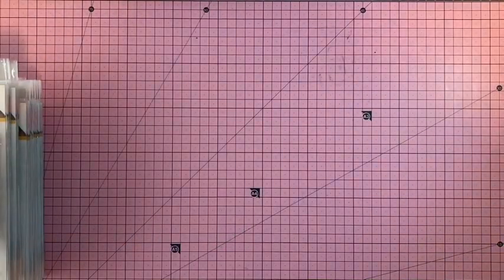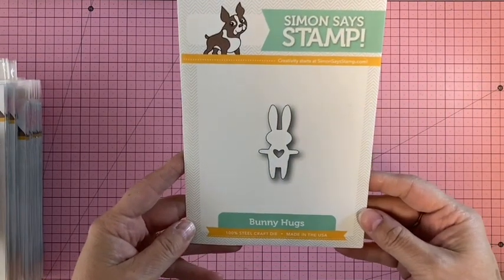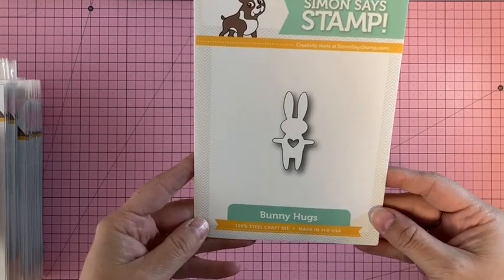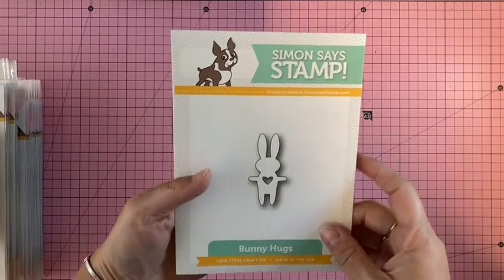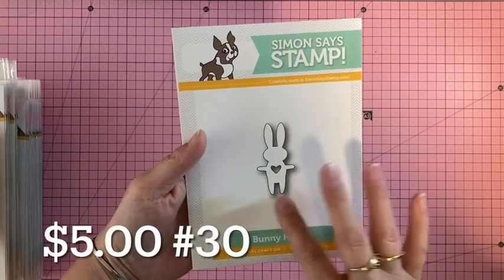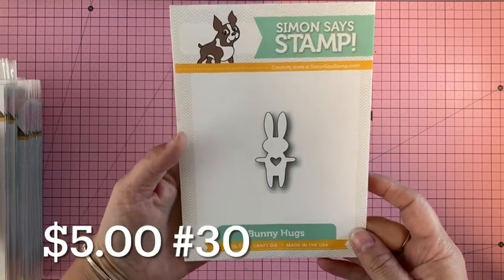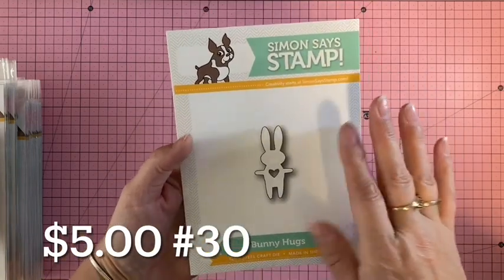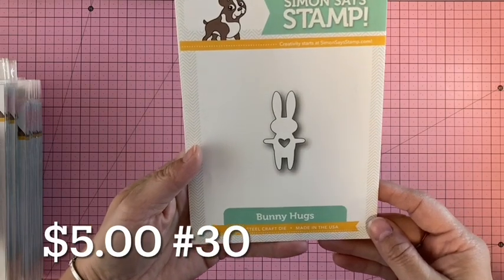I feel a little odd not saying prices. Okay, one of each of these dies are available. I kept one of each for myself. This one, and what I really love about the Simon Says stamp is the dies that come in the envelope, they show you the exact size that the die will cut out. So it's as if this is the die cut and they just put it right on there. I love it. So this one is the Bunny Hugs.